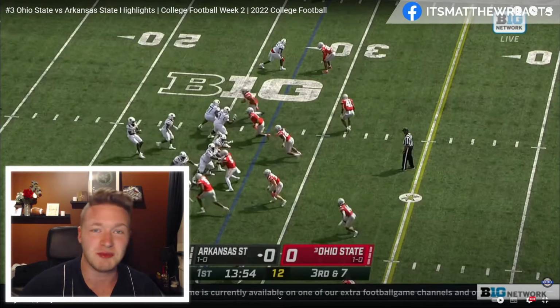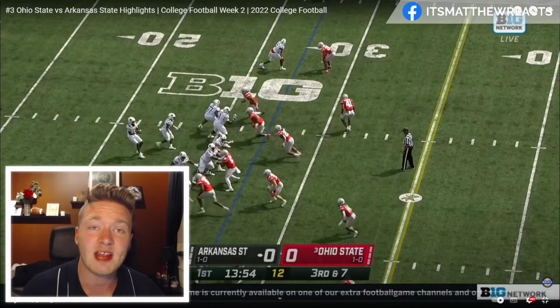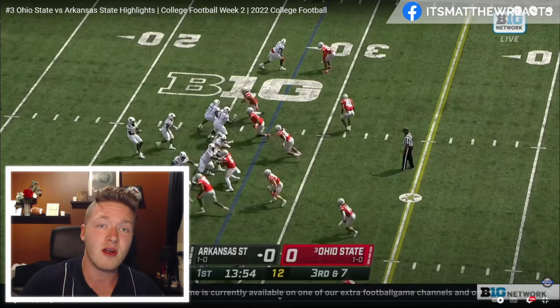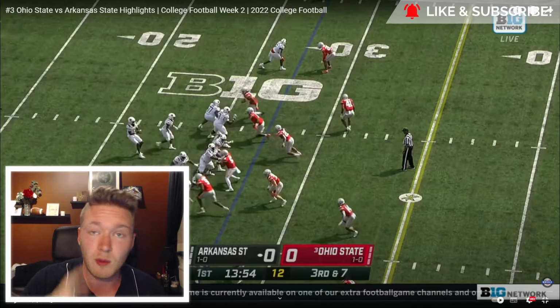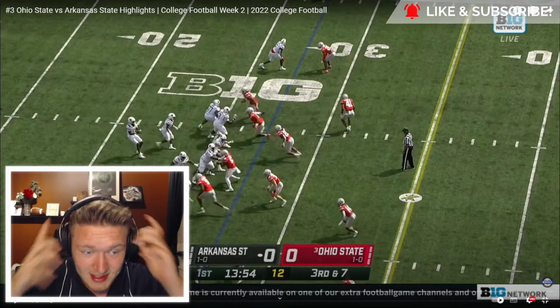So today we're going to check out some more college football. We have college football week two coming up. Ohio State, third ranked, versus Arkansas State. Going to be a banger. Both teams ended week one with a win. So, bro, this can be kind of tight. Who knows? Without further ado, let's dive right into it.